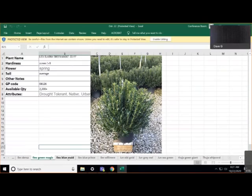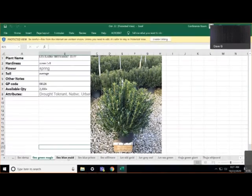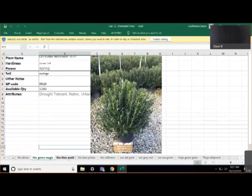Green Magic is slightly more upright, but you're really splitting hairs on it. It's still a globe form. It has a little bit sharper point to the leaf. It's not really sharp, but it's just a longer pointy leaf. It really takes sitting the two side by side and scrutinizing to see the difference.